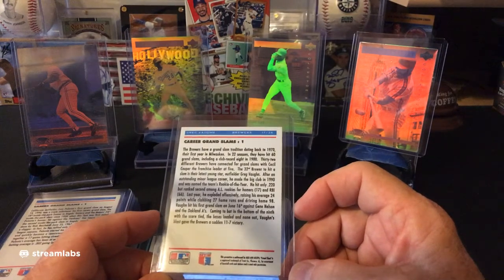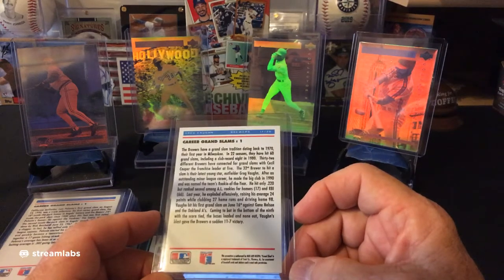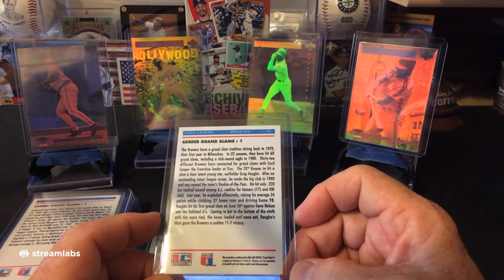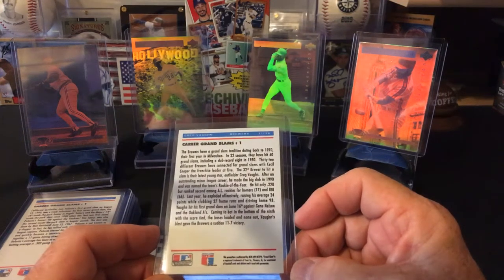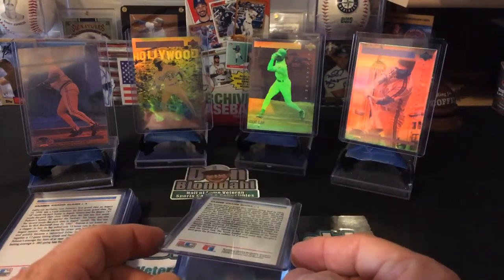Vaughn hit his first grand slam on June 16th against Gene Nelson of the Oakland Athletics. Coming to bat in the bottom of the ninth with the score tied, the bases loaded, and none out, Vaughn's blast gave the Brewers a sudden 11-7 victory.